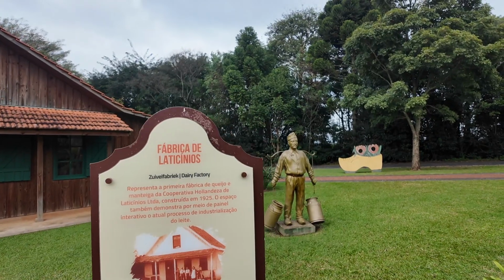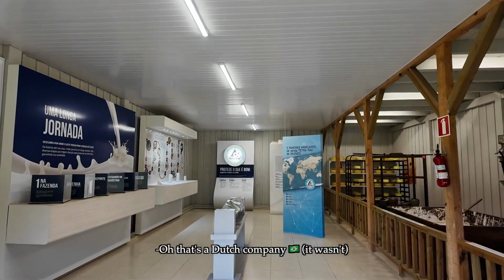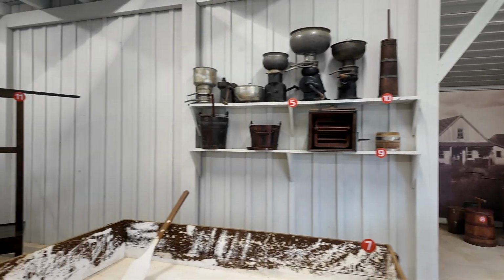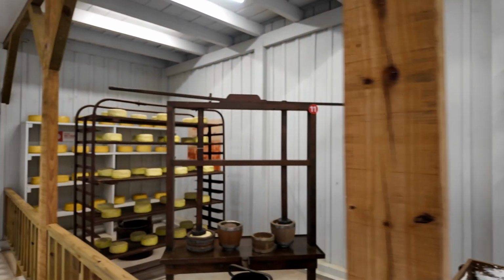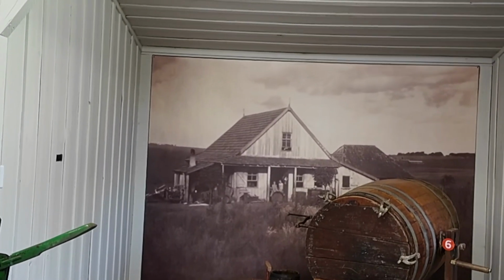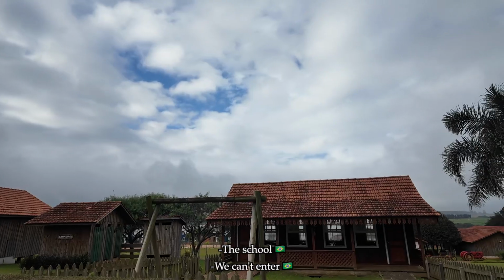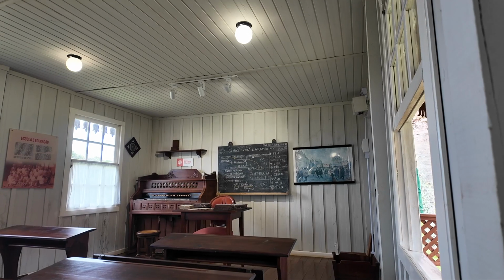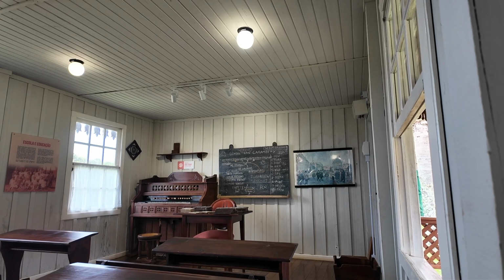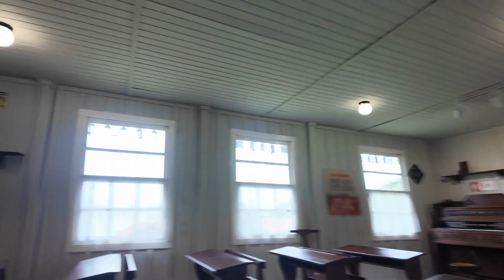A dairy factory. And the man with the milk. Isso é uma firma holandês, eu acho. Okay, so like traditional milk factory and dairy factory. I wonder if any of these old buildings still stand. Slaughterhouse. Escola. Now pode entrar. It has Dutch and Portuguese, but mostly Dutch.